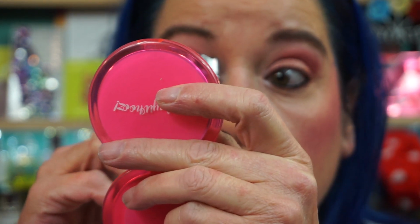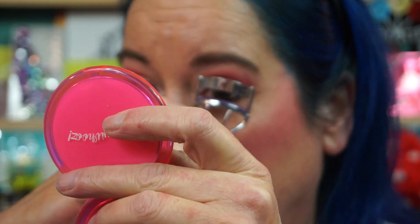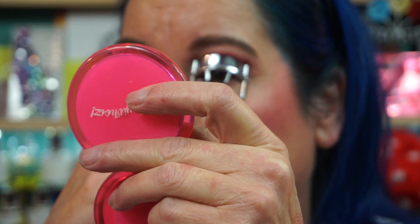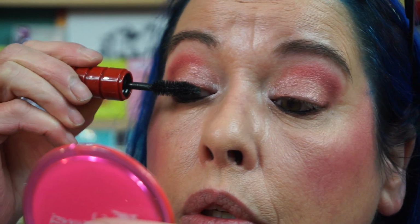Oh, yes, I do. Good. That's trying to keep in the red theme here. Yeah, NARS Climax. I'm pretty sure I have a full size of this somewhere. It's a little mini. This is a nice mascara, though. I like the Extreme one even better. I don't even know if they make that anymore.